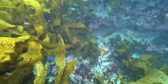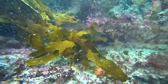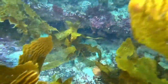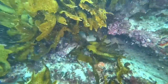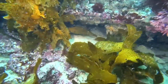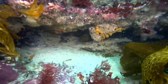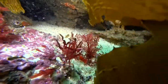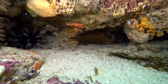It's off screen now. We've got a leatherjacket here, which could be the six spine leatherjacket. Leatherjackets are one of the hardest fish to ID, I've found. Sometimes you even have to look at the vertebrae inside to tell between different species, which obviously you can't do to a live animal, but they are absolutely awesome creatures. Beautiful. It's quite unreal having the opportunity to dive here in these limestone outcrops. Pop your head under there and it's a whole other world.